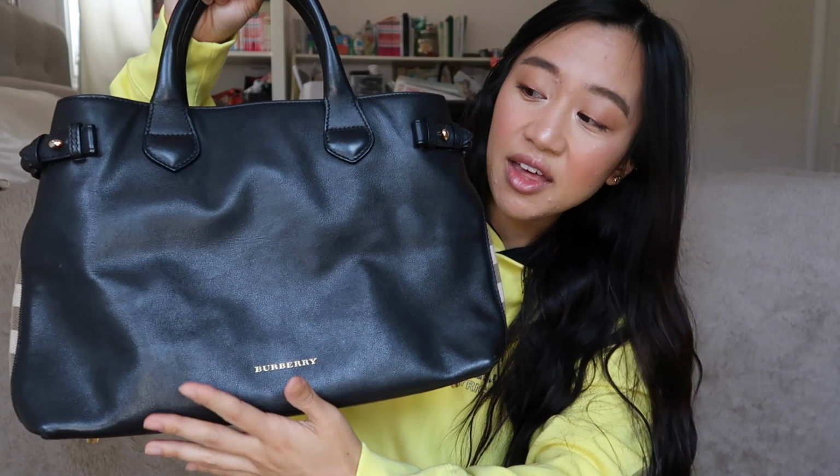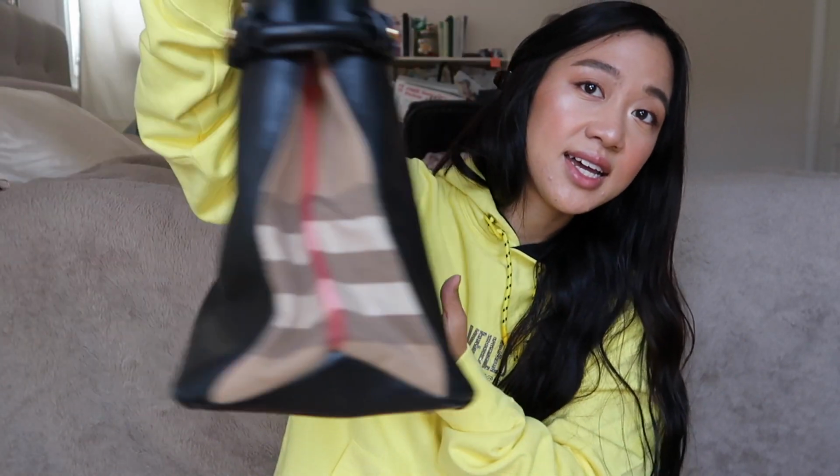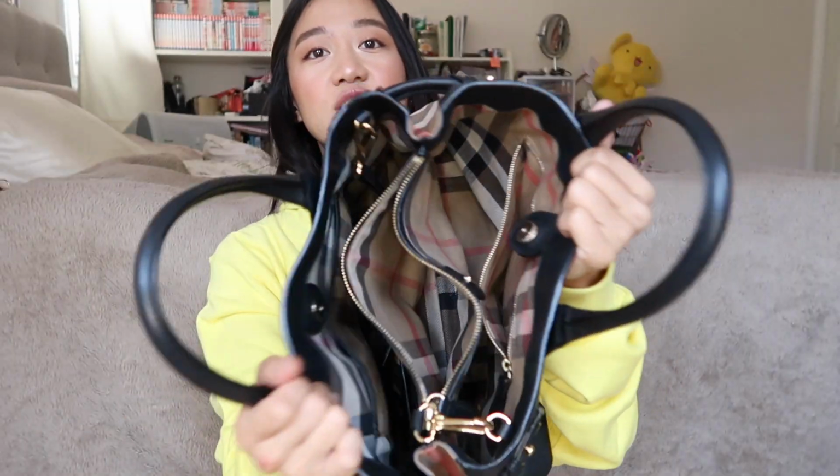So I got this, I think my second or third year of college, I don't remember, but I just knew that I wanted to get a black everyday bag that I didn't have to really think about. It could just hold everything I needed and it would just match with everything. I bought this bag when it first came out. So my Burberry Banner Bag is more of the soft leather, whereas I know that they have the new structured version of it. So it has your signature Burberry print on the sides like this, and it says Burberry right here. So there's the Burberry print on the inside.